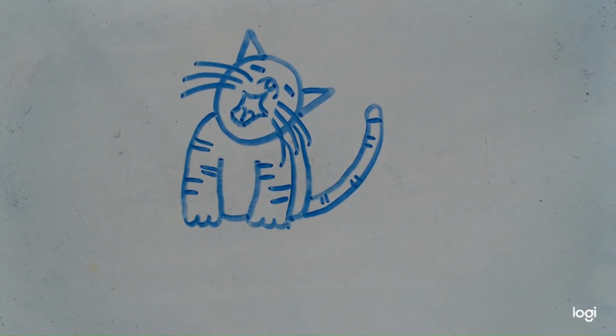How's that? He's so cute. You could draw the floor. This might be my favorite drawing that we've done together. Cute little yawning cat. All right.